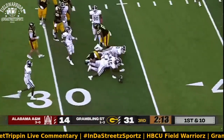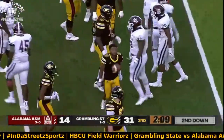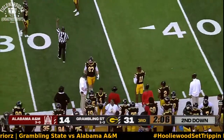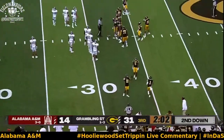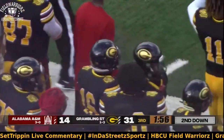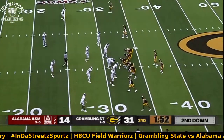Bowden hands off, and the wow in the backfield is Bruton, and he has no chance. Darquez Bruton is hit in the backfield. He's going to lose about 2 or 3 on the play. That was a Bulldog team meeting on the other side of the line is what that was. And again, I think now you're dealing with, okay, we have got to make something happen from a Bulldog standpoint. They need to make a big play. And defensively, they need to do it for their offense.